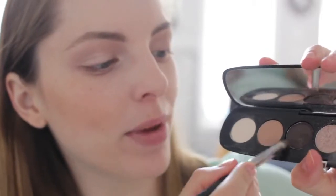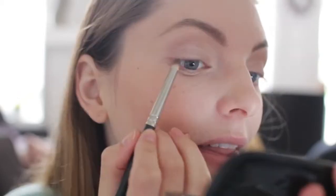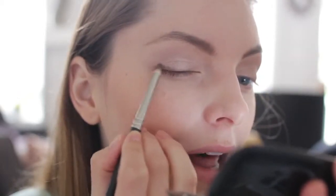Okay, for eyeliner, I'm not going all out on the liner today as always. This is the MAC 219, and I just take a combination of these two colors, and I dip them in like this, and then I just use it like an artist palette, and just sort of work it in on the packaging. And then I'm just going to smudge this all along the lash line here.